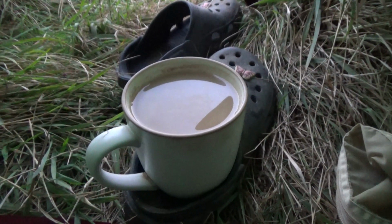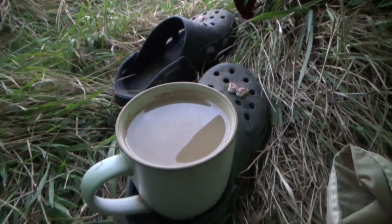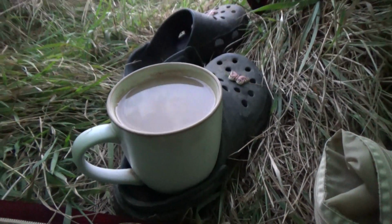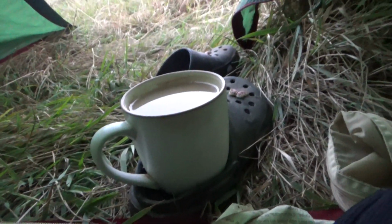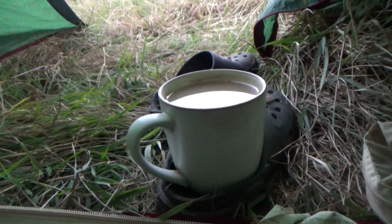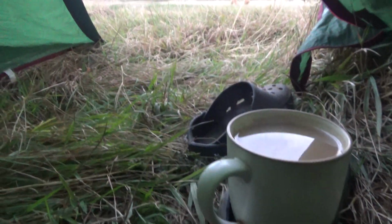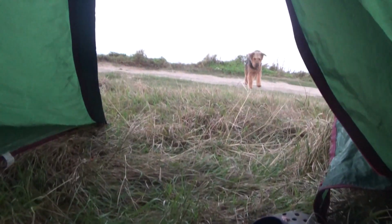Good morning. Did you know that Crocs make perfect teacup holders when you try to get back into the tent and don't want to knock over your cup of tea? Yeah, well, that's what I discovered. And it's a lovely morning.